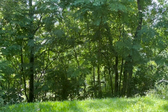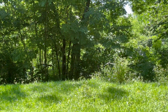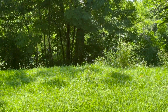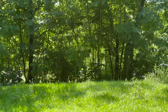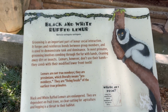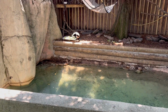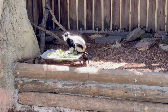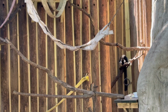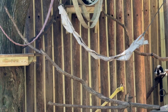Well, looks like Audubon has done it again. They just blocked the preview of the African savanna habitat. Now, this is what they would normally do to keep that magic alive. So, yeah. Here we have a black and white ruffed lemur here. And then that guy, he's just munching on lettuce. And here we have the other lemurs right there. Just hanging out.